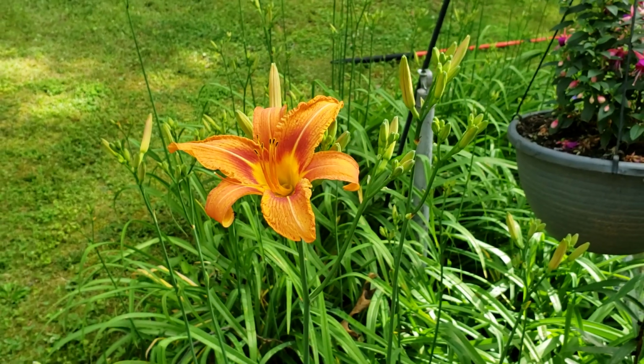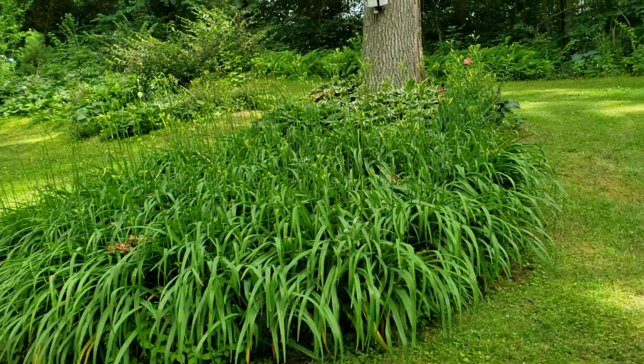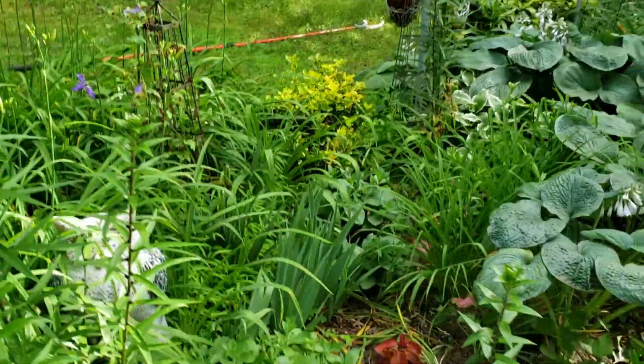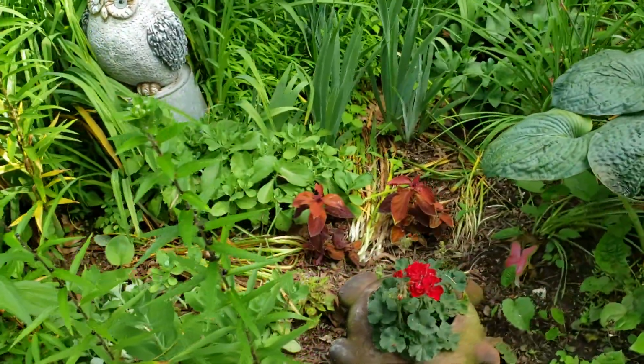We do have a lot of other varieties, but the common ones are plentiful, like all of these. That's all those common daylilies. All the ones you see around the base of trees are just the common daylilies. Nothing special about them either.